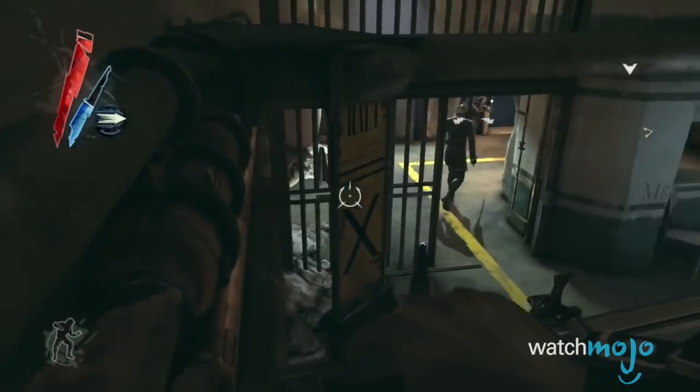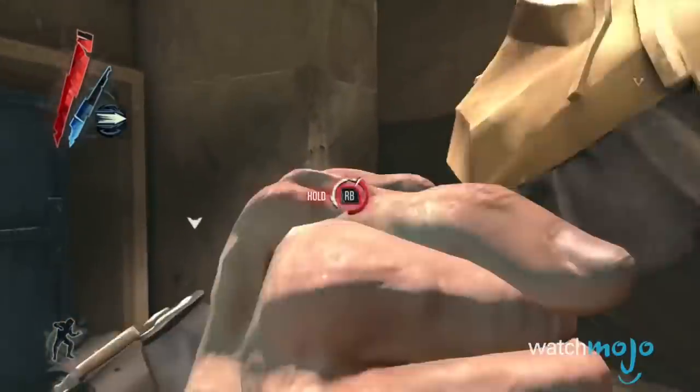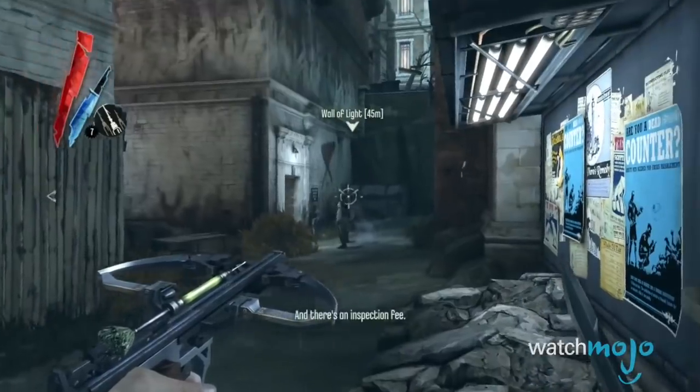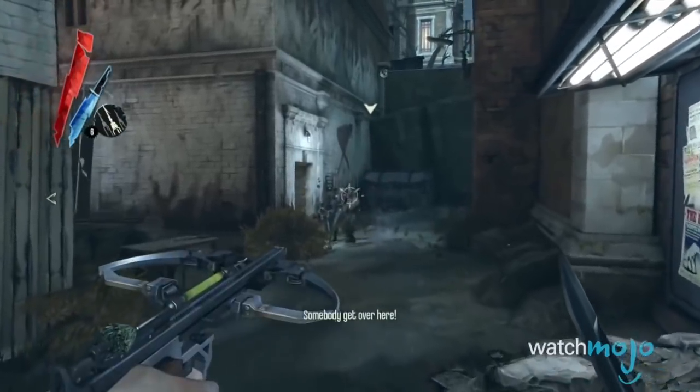Choosing from a variety of methods, including inventive gadgets and even supernatural powers, our hero Corvo is free to complete his missions as creatively, air quotes, as the player desires, leading to some stellar moments sure to satisfy even the most bloodthirsty of killers.